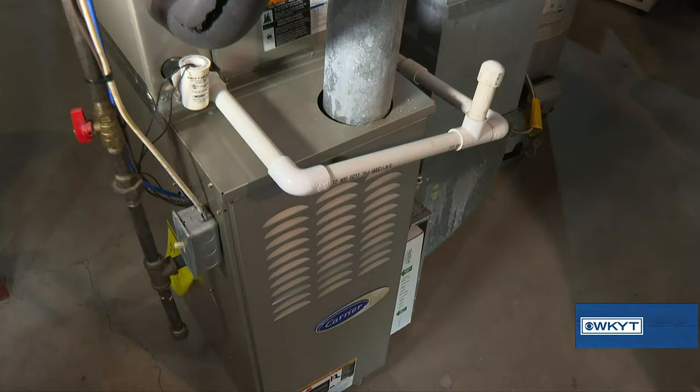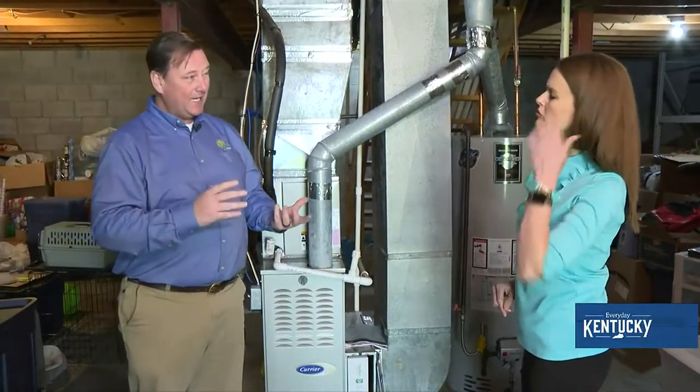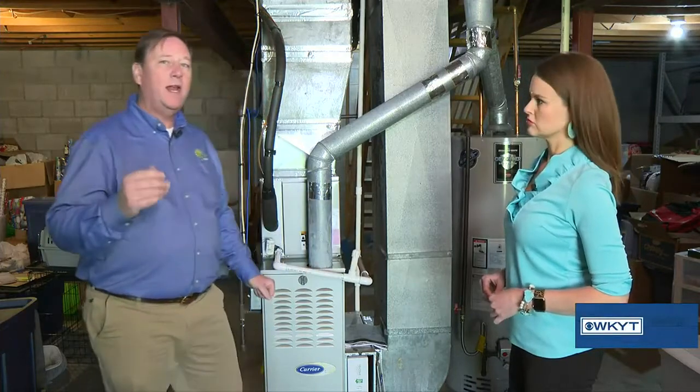Your air conditioner has a PVC drain just like that. It's draining the moisture when your air conditioner is taking the humidity out of the house. Unfortunately, this can grow mold, and especially over the winter, it can get stagnant. So if you've got a wet dry vac or a shop vac, in most of these we have a cap right here, so you can pull on it, put your vacuum on it, suck that drain right out.